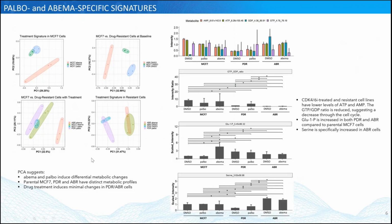We then sought to compare metabolite levels across all conditions. We found that CDK4/6 inhibitor treated and resistant cell lines had lower levels of ATP and AMP compared to parental MCF7 cells treated with DMSO. In contrast, GDP was significantly increased in drug treatment and resistance.